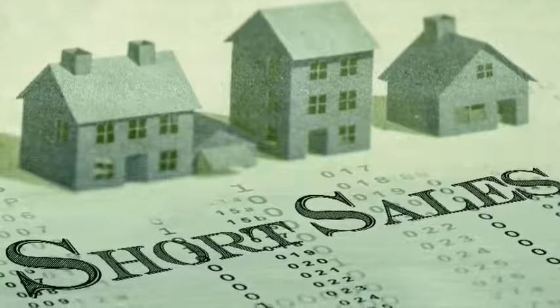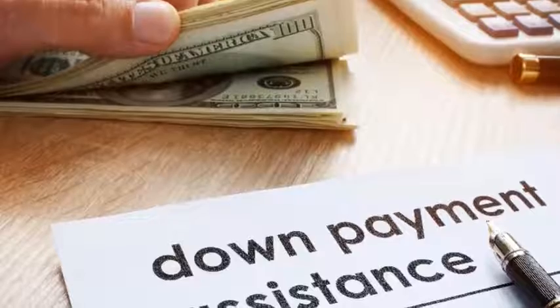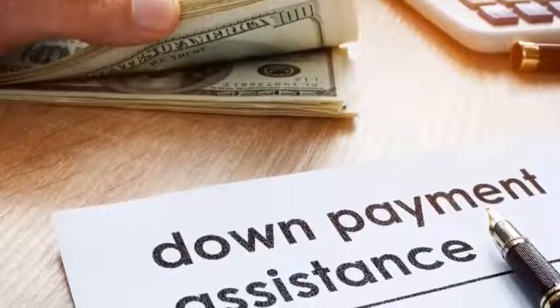A buyer using an FHA loan program can purchase a property with as little as no money down. If the buyer's income is under a certain threshold, then the buyer can qualify for the down payment assistance program, which is no money down. This down payment requirement applies to single-family homes, condos, and townhomes.